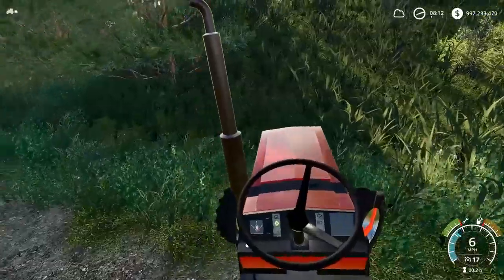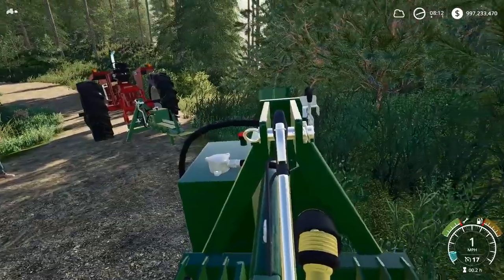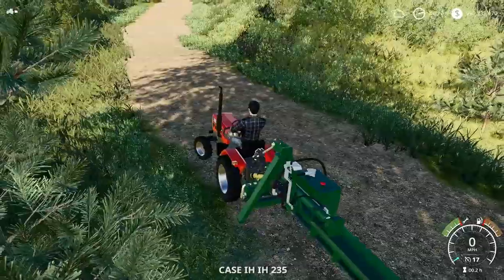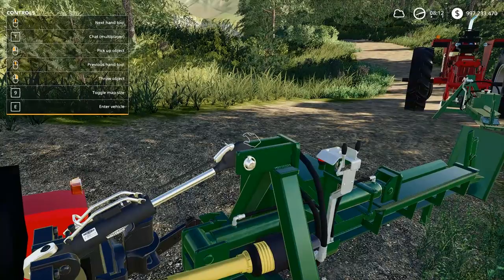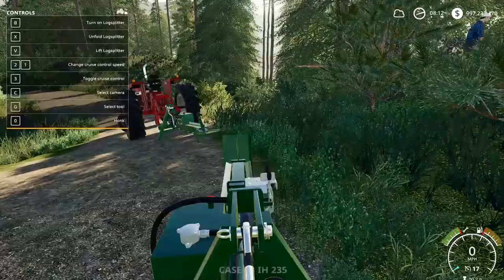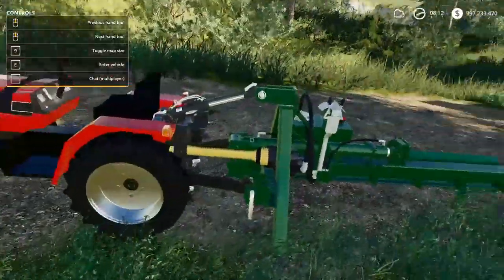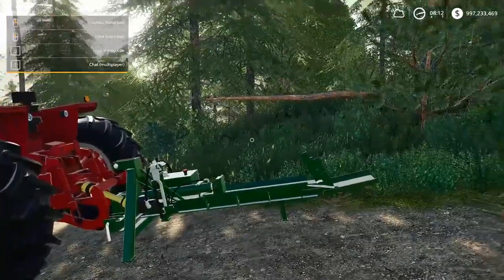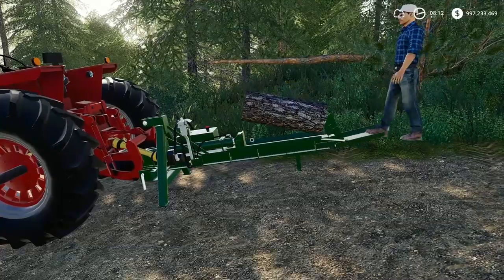So the question is down here, do you just set it in here and the hydraulics just work? There's instructions to this. I didn't check the instructions though. I think I understand how it works: pick up object, throw object, you've got to have your tractor running. Oh wait, yep, somebody's got to be in it. I'm chopping up the first log. Okay, so I think you take this and you bring it over here. I think it's set it in this. Yeah, if you can.